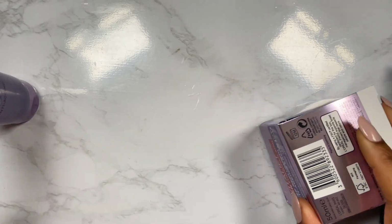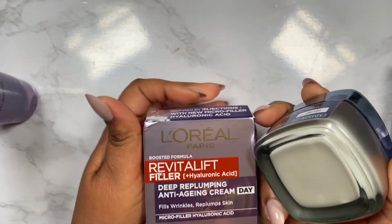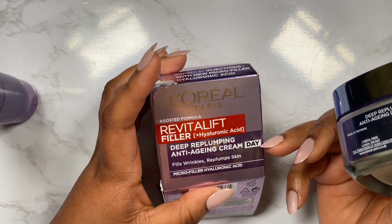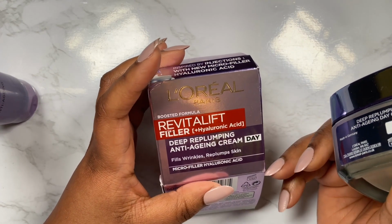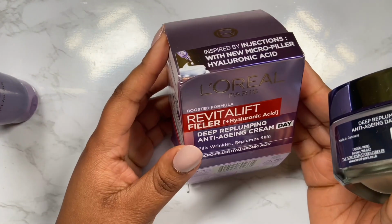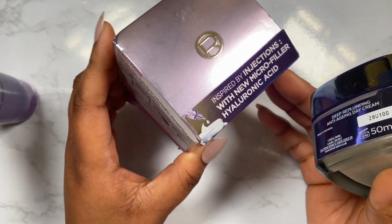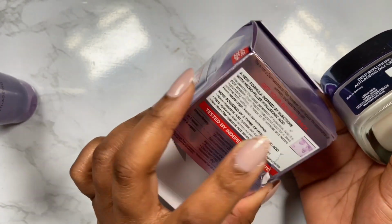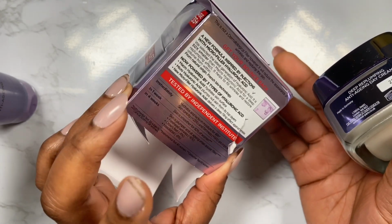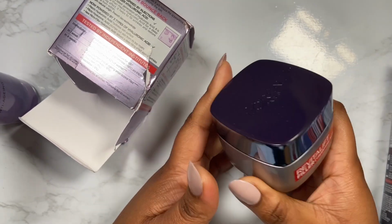But that's that one. Packaging of this one came battered. But this is their Deep Replumping Anti-Aging Cream for Day. It says fills wrinkles, replumps the skin. It's got microfiller hyaluronic acid. Everything's about hydration here. Inspired by injections with new microfiller hyaluronic acid. Love the packaging. I am interested in trying it.